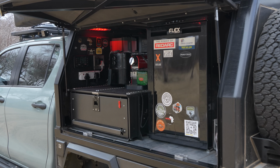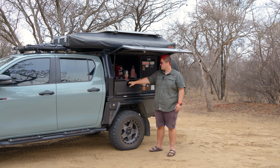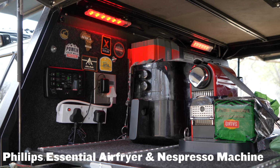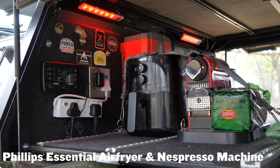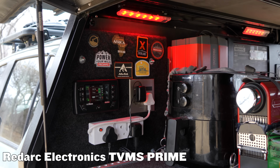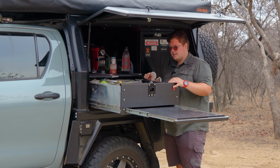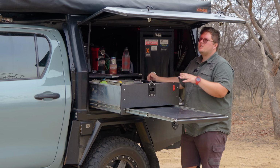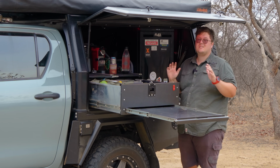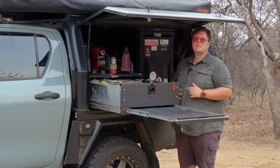Inside here we've got a lot going on. Stand up 85-litre fridge. We've got drawer systems. So this is like a kitchen drawer, the little slide out table. We've got an air fryer, a coffee machine, braaiing stuff, firewood, an insane 12-volt system that I'll have to run you over in a dedicated segment. But just the quality of life that the tray has brought to my camping experience is nuts. It's just everything is so accessible and easy to get to.